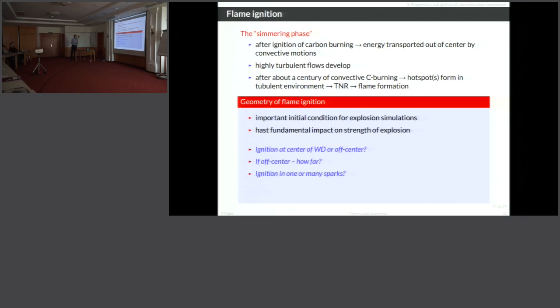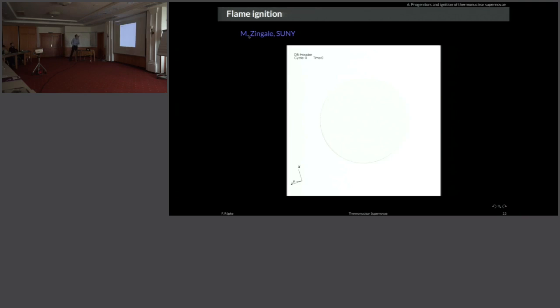The questions that are decisive here are whether or not the ignition happens really at the center of the white dwarf or slightly off-center. If off-center, how far off-center, and whether or not it ignites in many ignition sparks, or whether it ignites only in one place. Now, this can introduce substantial asymmetries in the burning, in the flame evolution, and the nonlinear instabilities will amplify these effects, and therefore this will have a fundamental impact on the strength of the burning.